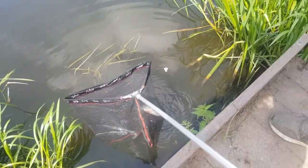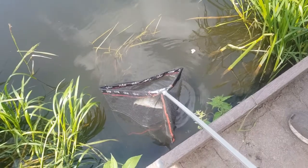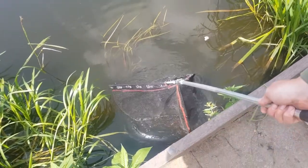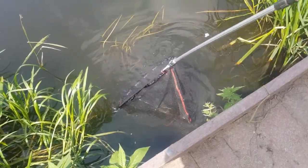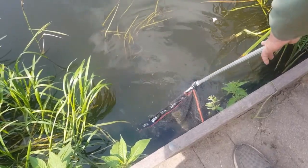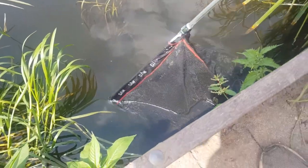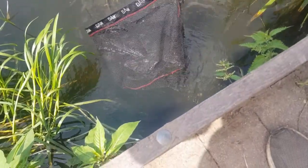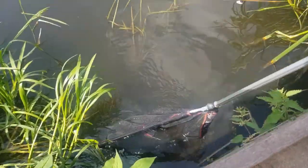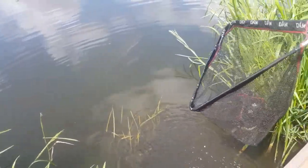Yeah, we want him to go back in the best condition. He's looking a little bit stunned, but he's coming round. Yeah, he's about ready to go now. You've got to give him that bit of time. With fish in all conditions, you've got to give them time. But he's going to go back, he's ready to go. There you go, off he goes. Well, he's slowly mooching off anyway.